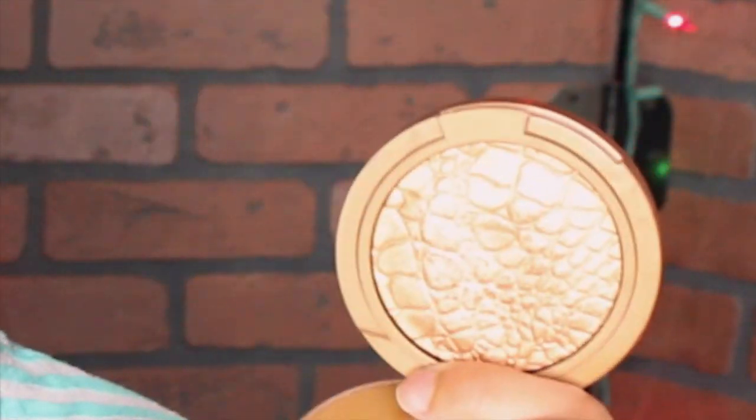Also, I'm gonna be using as a highlighter this one from Sonia Kashuk, and this is in Goddess. I've showed this a million times, but honestly it's one of my favorite highlighters. I love golden highlighters for my skin tone, and I never get bored of using it. I picked up I think a couple more from Sonia Kashuk that I will be showing you soon.